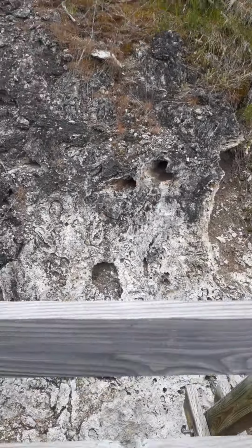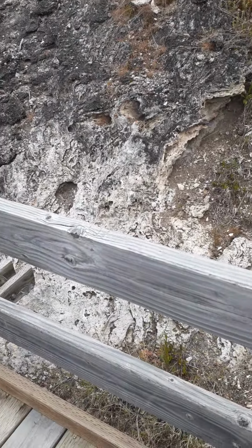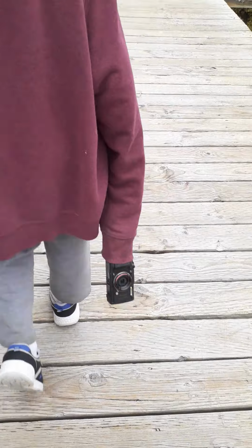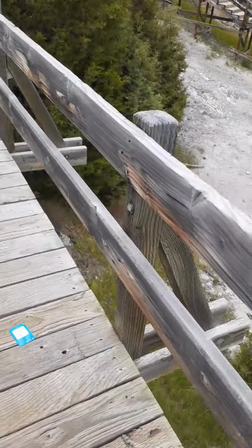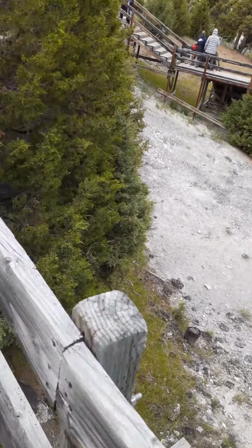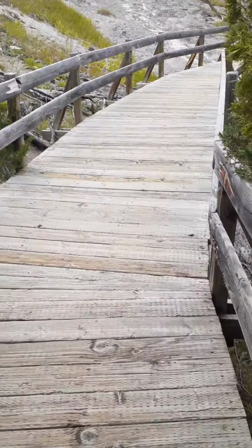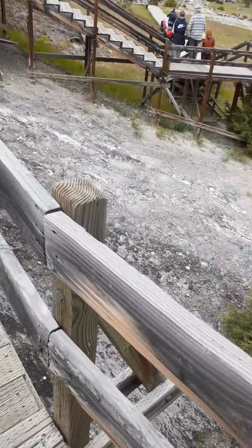What are those holes for, Mom? What animal? Probably not an animal. They're probably little tubes where the water came through and burst through that area. Oh. Does that mean this bridge is even safe to walk on? And that tree looks like it's gonna let us fall. We'll just, you know, hope it's safe. Yep, we're gonna make it.